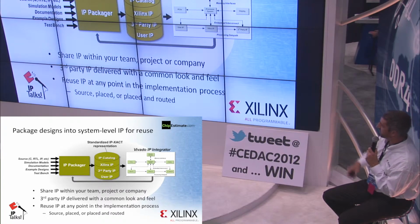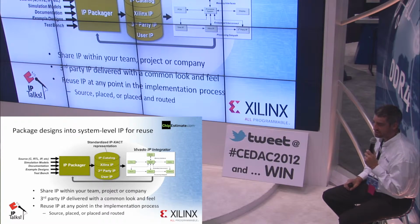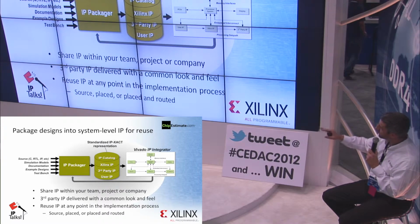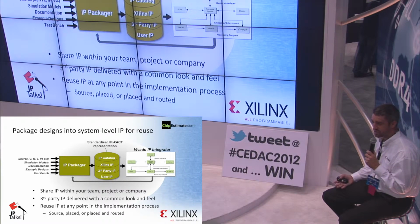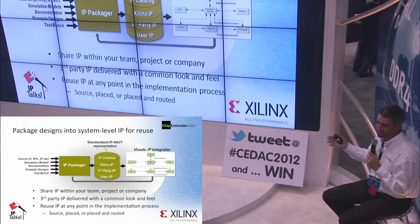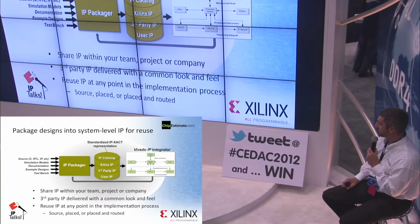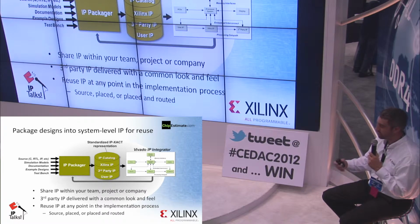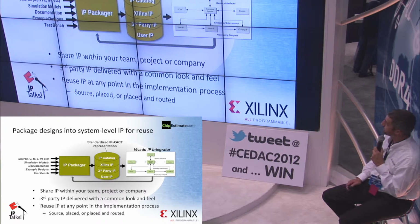And then I'm going to touch briefly on, now that we've got all this IP in the catalog, how are we going to stitch it all together in an easy-to-use design environment? And that's where the Vivado IP integrator comes in. So this enables you to share IP within your team. Third-party IP is delivered with the same common look and feel. So the IP you get from Xilinx.com is going to have the same look and feel of the IP that you find on ChipEstimate and then purchase from one of our partners. And then you can reuse your IP at any point in the process. So, maybe I want to share some source code with you. Maybe I want to share a placed and routed piece of IP. Well, we've enabled that also.